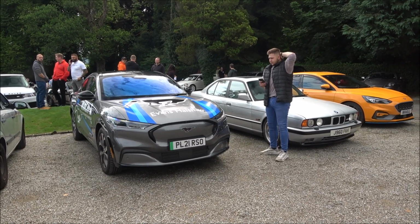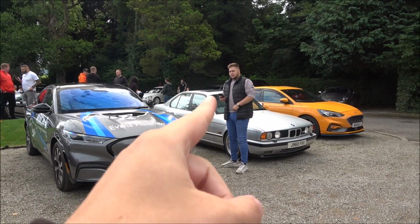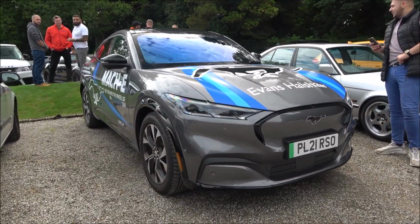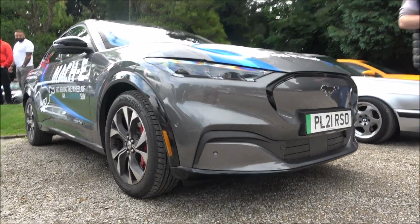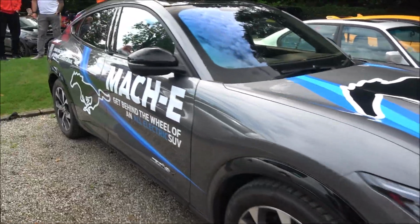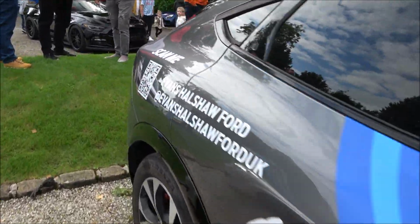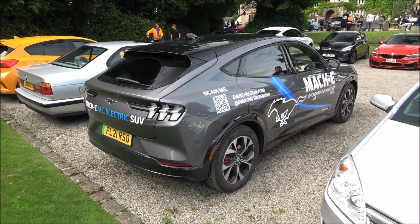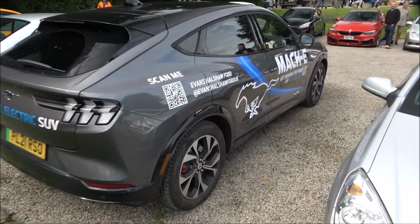Now, for once in my life, I actually think Just Endless Shots looks better than something. He looks better than this. This is absolutely hideous. What was Mustang thinking on this? It's disgusting. And it's electric, so it's even more, no, not my type. It's awful. I wish I could scan it and then it just disappears.